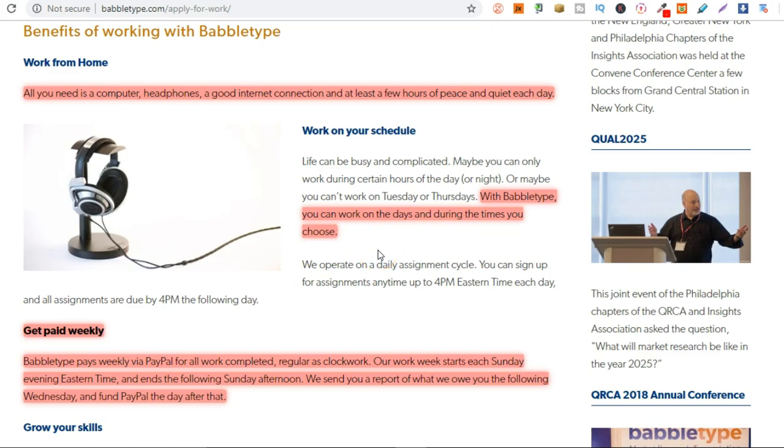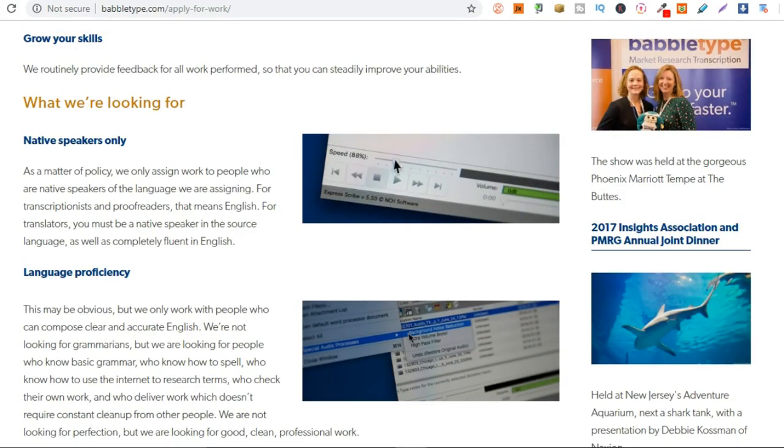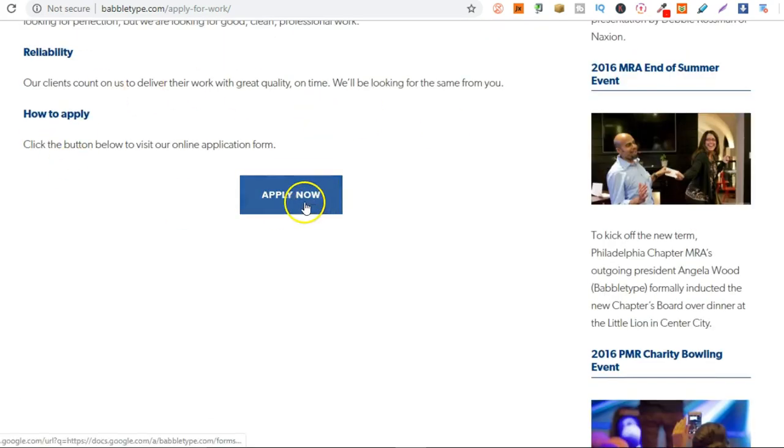That's why we all turn to the internet, because we want to have a business or work on our own schedule. So you can get paid weekly. So abbletype pays weekly via PayPal for all work completed, regular as clockwork. Our work week starts each Sunday evening Eastern Time and ends the following Sunday afternoon. We send you a report of what we owe you the following Wednesday and fund PayPal the day after that. So if you think that you want to come and do some transcriptionists, some proofreading or stuff like that, then come to the bottom, have a little read, and you can apply just here. So that's the first online job that pays through PayPal.